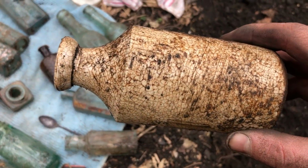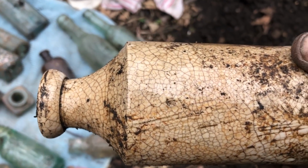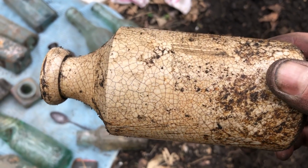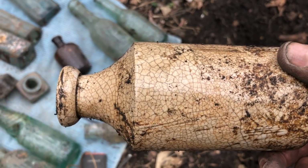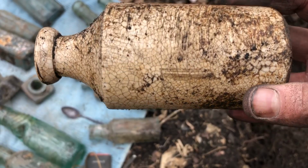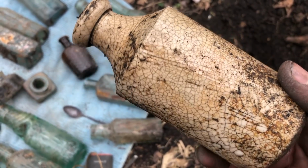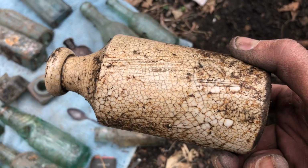Just had this, and yes, it's an ink. However, look at that crazing. It's pretty even all over the bottle. Now, these normally come out just totally, well, uncrazed, I suppose. But yeah, that's really beautiful. That makes it quite special to me. I know it's just an ink, but it's a cool one. Slightly different as well. The top there looks slightly different. I really like that.